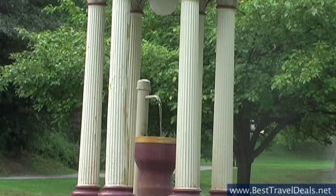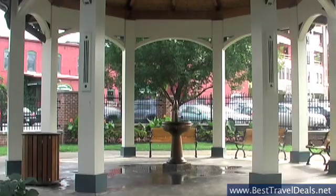There are about 20 springs in the city, each with its own distinctive taste. Just remember, watch out for the smell.